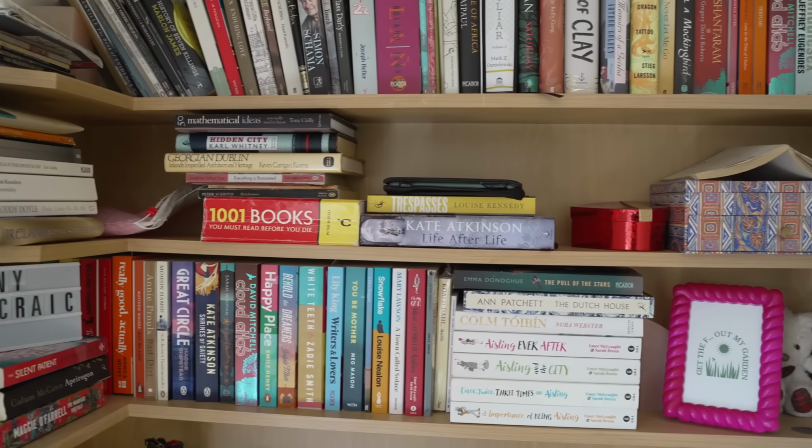When we moved here, we did come with a few books, but most of these books we've actually acquired since we've been here, and we've only been here for like a month and a half, maybe? It hasn't been that long. Has it been 2 months? I'm not sure. I don't know how long it's been.